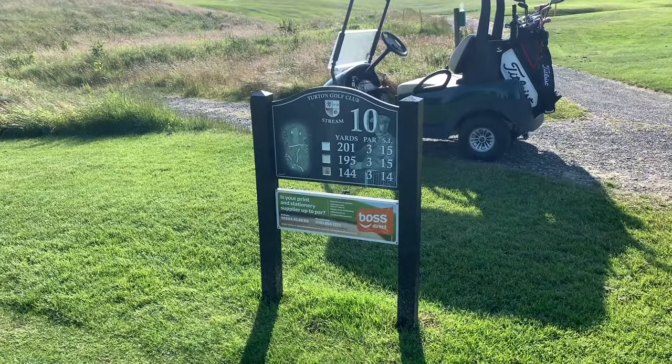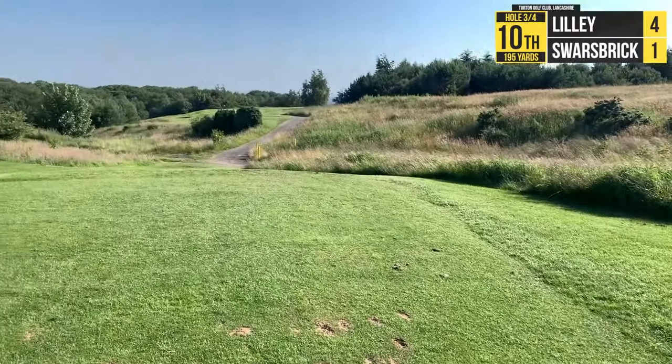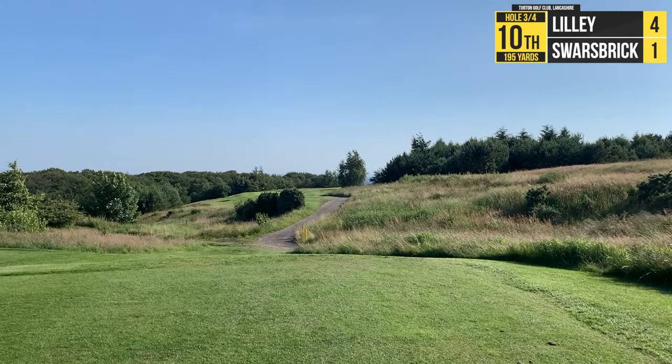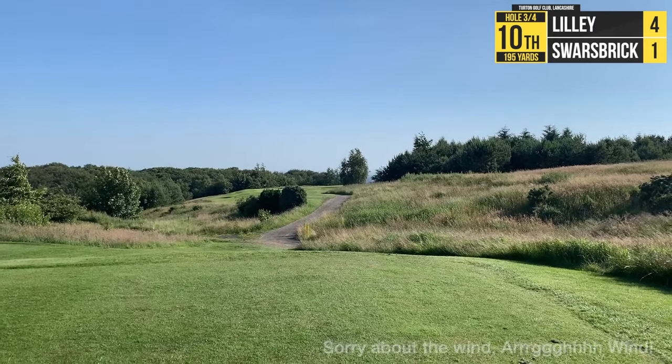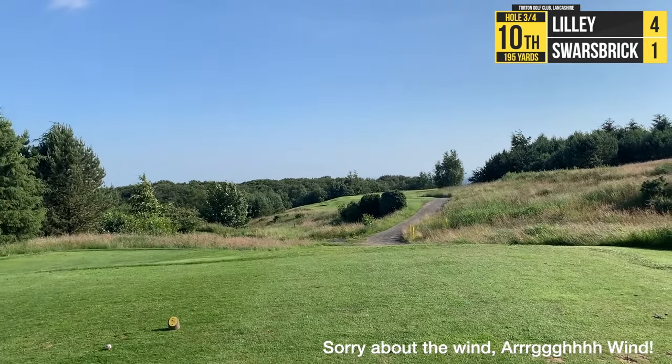Right, guys, we're on hole number 10, which is the third of four par threes here at Turton. The score is currently 4-1 to myself, and the match play is all square at the minute, isn't it? Through nine. Yeah. Good match, mate.